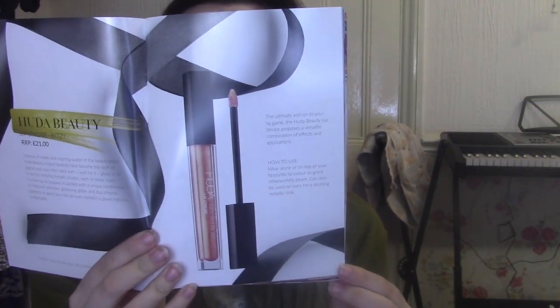The next thing that's listed here I didn't actually get. It was between this and the one that I actually got, but you could have got the Huda Beauty lip strobe in the shade Ritzy, and it's worth £21, and that's what it looks like there. So some people would have got that.